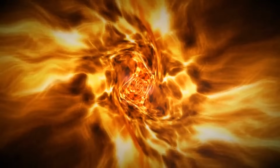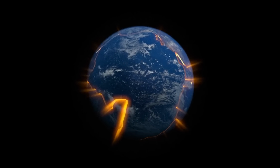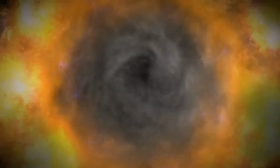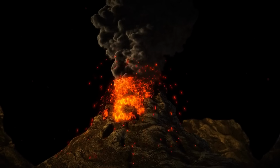You could say that these plates float on molten rock. Their boundaries are unstable, so when two plates grind past each other, they release tremendous amounts of energy. The formation of volcanoes is one result. These are places where the molten rock travels upward to the surface.